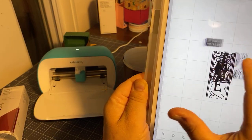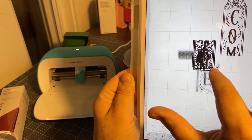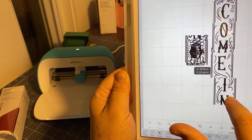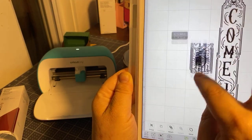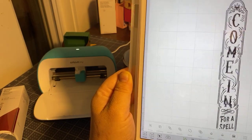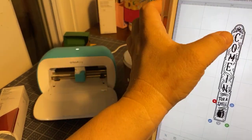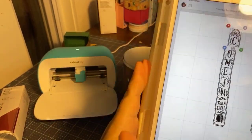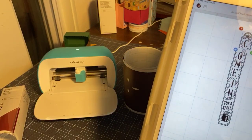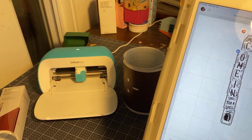And I took that Come In for a Spell. I don't think I have to make my screen smaller. So see what I did was I cut it into these little pieces that are no more than 11.5 inches tall, and then I could cut it and piece it together.